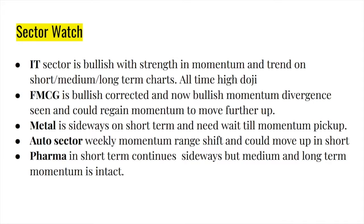The metal sector is sideways in the short term, right? In the medium and long term it is fine, there is good momentum. So until the short term momentum picks up and turns bullish, we have to wait before going long on the metal stocks. The auto sector weekly has had a range shift, and therefore in the coming weeks it could move up and bounce. Pharma continues to be in the sideways zone, right?